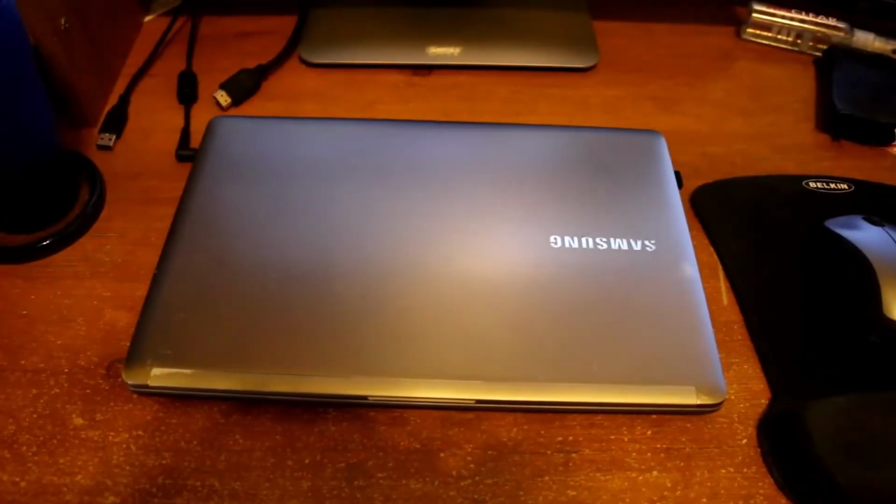Now, what we used to edit, up until this point, every video, every special on the website has been edited on my Samsung Ultrabook laptop. So I'd sit here at my desk, work on the laptop, plug hard drives in, plug them out, do everything, restart the laptop a bunch of times, and it was getting a little bit slow. It couldn't really handle the workload.